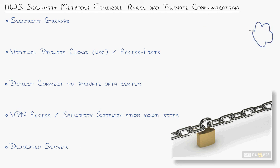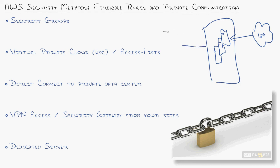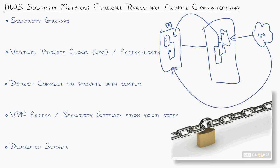Here's the internet coming into your system. Maybe you have it set up to where you have some front-end servers right here that take the brunt of the internet traffic and have really high security, and those are put in their own security group. And then we say, okay, I've got some private database servers behind here, and the only way that somebody's getting to one of those database servers is if they're coming from this security group and accessing this one over here. So you can set up tiers of servers, and someone from the internet can't actually get directly there.